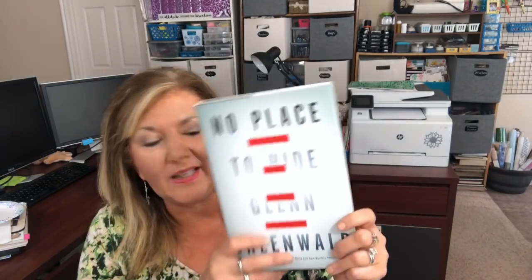I did find two books. This one, I'm not even sure what it's about. Anyway, yes, it is about something. It is by Glenn Greenwald, No Place to Hide. So I thought I would check it out. If I don't really care for it, or even after I read it, I can make it into a junk journal. So there you go.